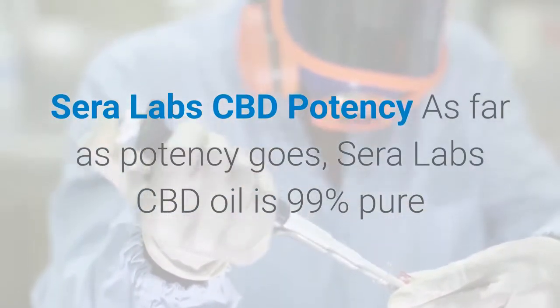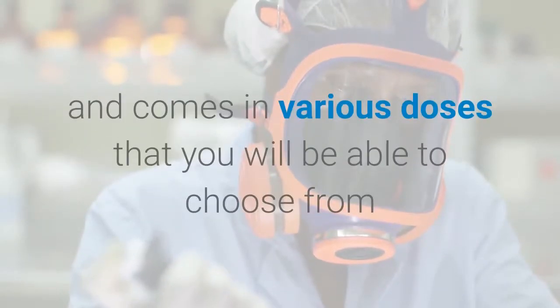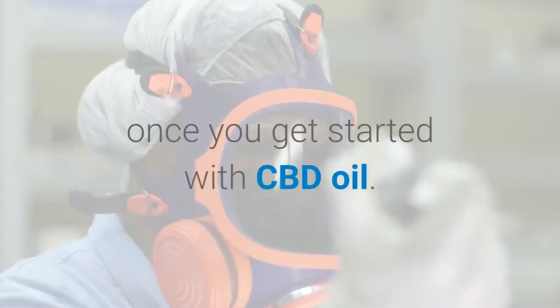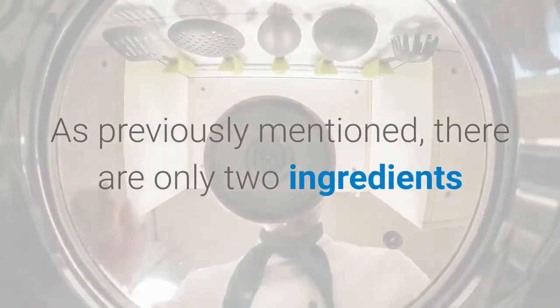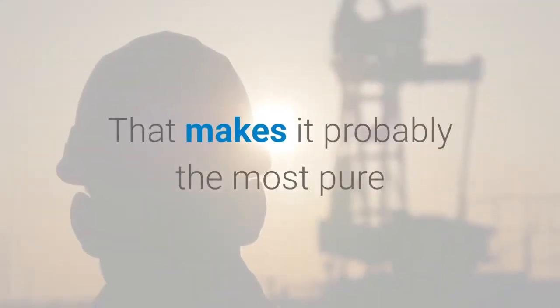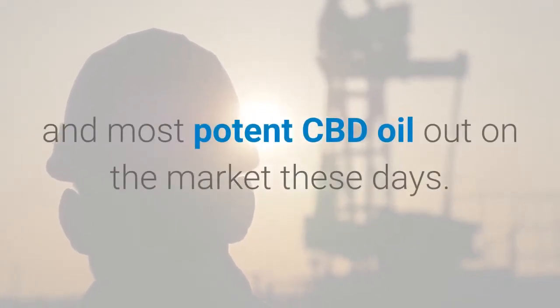Sera Labs CBD potency. As far as potency goes, Sera Labs CBD oil is 99% pure and comes in various doses that you will be able to choose from once you get started with CBD oil. In other words, the potency is extremely high. As previously mentioned, there are only two ingredients that come with CBD oil from this company. That makes it probably the most pure and most potent CBD oil out on the market these days.